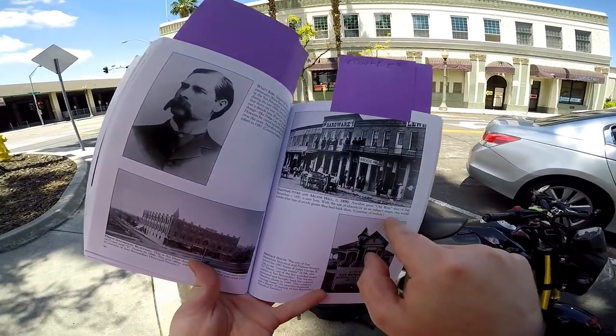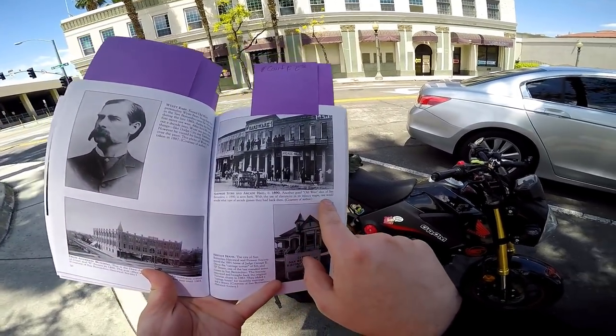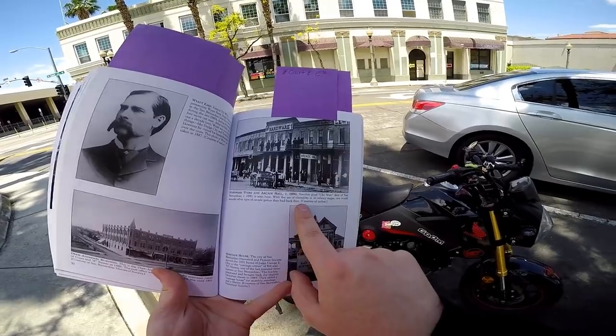Another good old west shot of San Bernardino, 1890 is seen here. With the use of electricity in its infancy stages, one would wonder what type of arcade games they had back then.